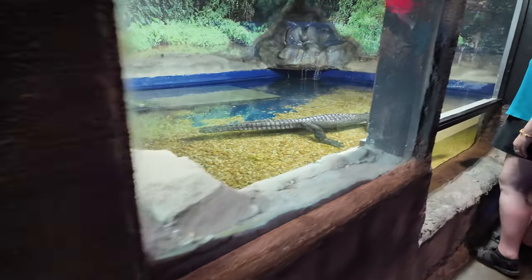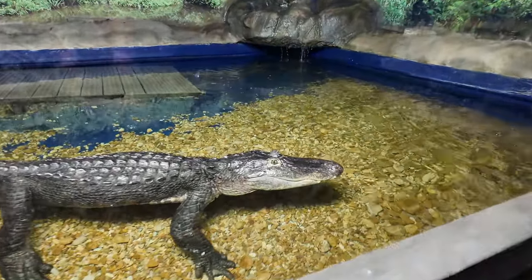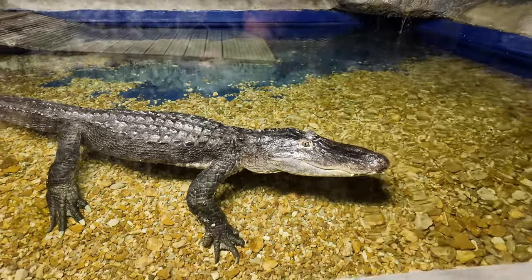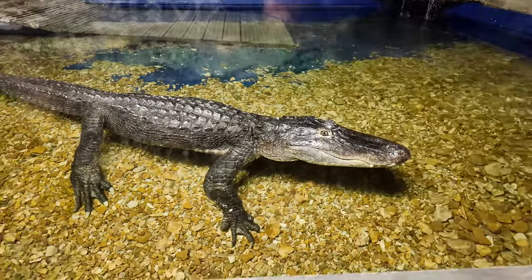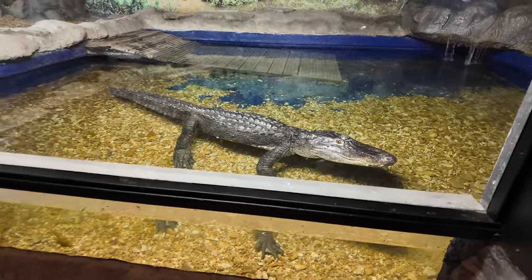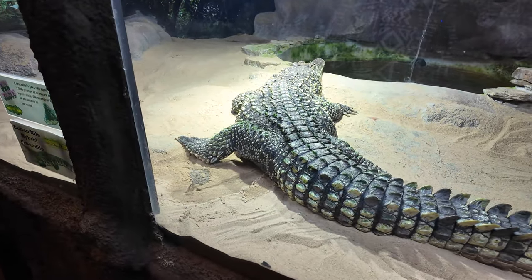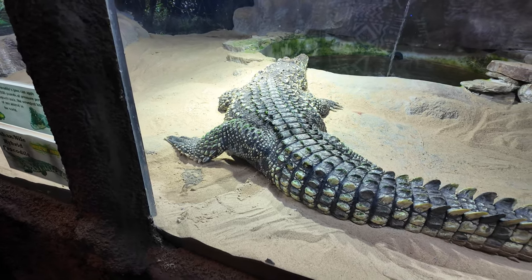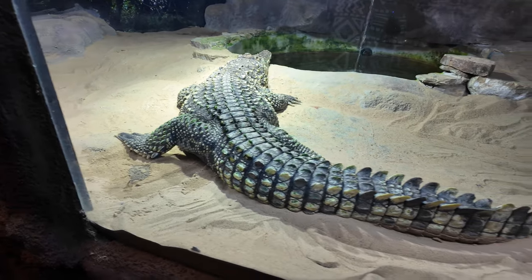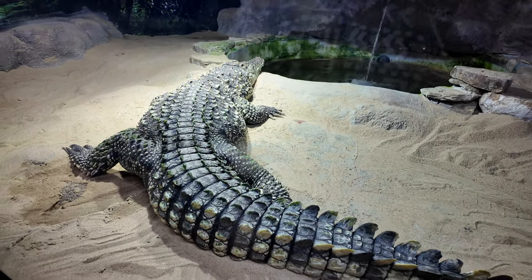Got another one down here in the water, it looks like. Oh yeah, check him out. Oh, he's eyeing me. I'm not lunch, buddy. Over here, another crocodile. This one is a Cuban Nile hybrid, and again, he's snoozing too. He's just relaxing over here, not doing much.